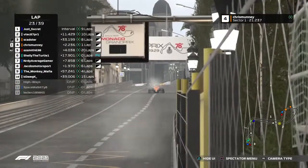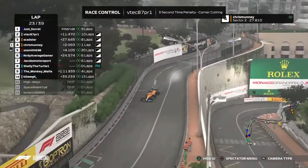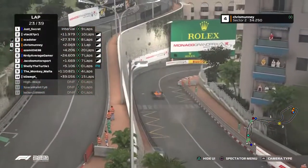So I think VTech, he may actually have an opportunity. He may be able to come back out in second at the moment, but he's going to be losing a lot of time now. So Shelley, after having a strong first half of the race, now down to 8th place.